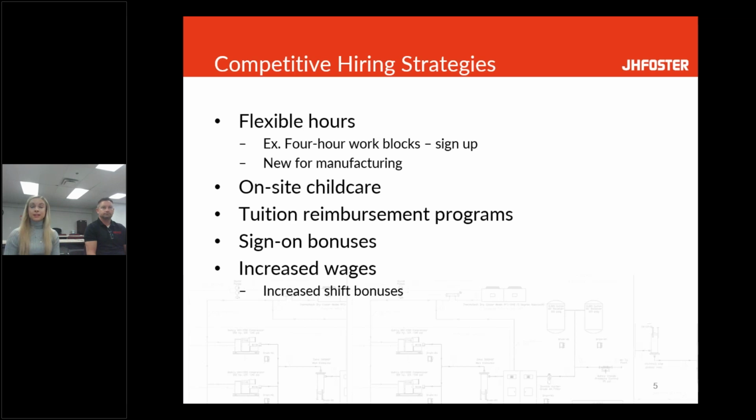Another thing that we've seen as a trend is on-site childcare. And again, this is for manufacturing facilities. There's outstate, like rural Minnesota, a really large food manufacturer put an on-site daycare with their meat processing facility. And again, with school being remote or maybe limited availability in childcare centers, it's a way to retain employees or attract talent. But there's a cost associated with all of these things.